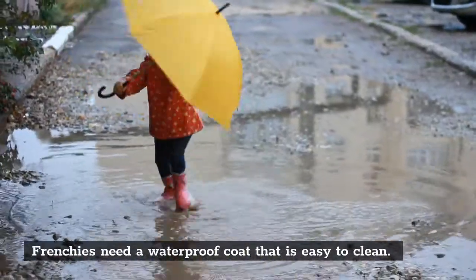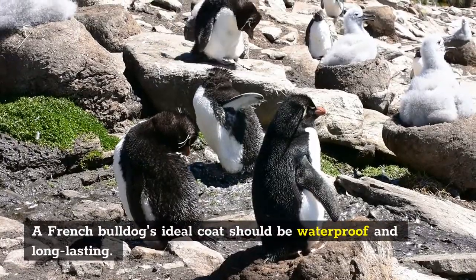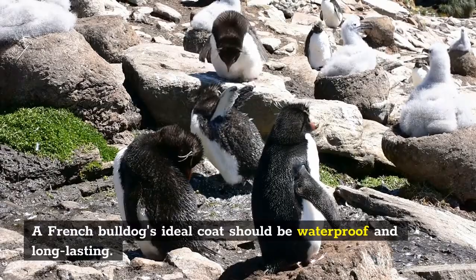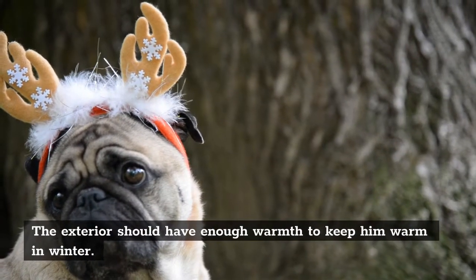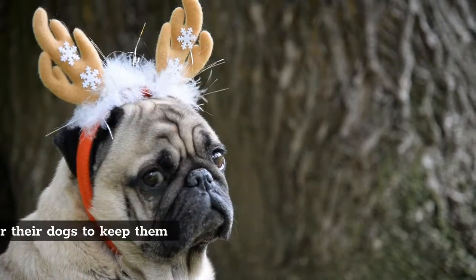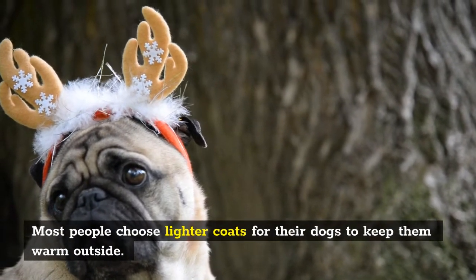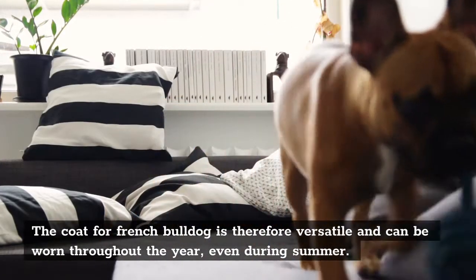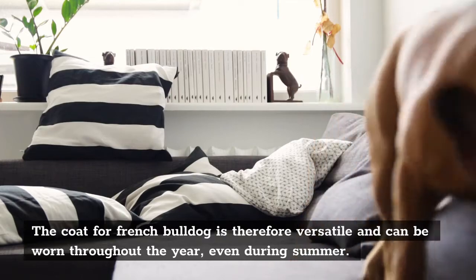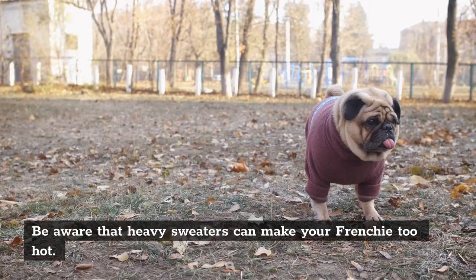Frenchies need a waterproof coat that is easy to clean. A French Bulldog's ideal coat should be waterproof and long-lasting. The exterior should have enough warmth to keep him warm in winter. Most people choose lighter coats for their dogs to keep them warm outside. The coat for French Bulldog is therefore versatile and can be worn throughout the year, even during summer. Be aware that heavy sweaters can make your Frenchie too hot.